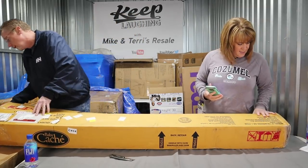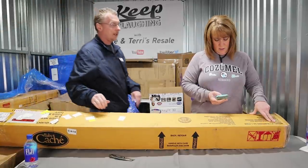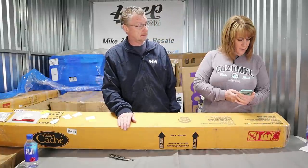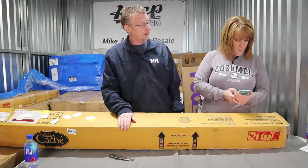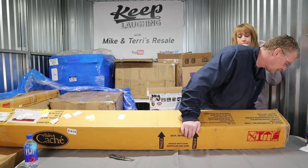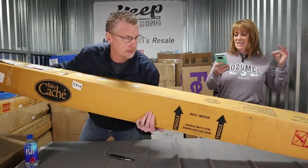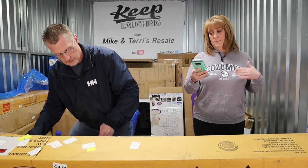This is antique white. Here's a model. Hold on, let me type in the model. We have no clue what's going on here. 2370. Give us 1 second. Let's find out what we got. It is an antique white conversion kit. What are we converting?